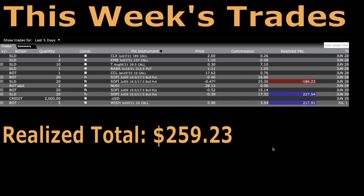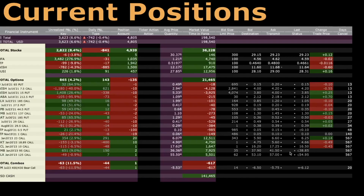Current positions, I don't think there's really too much to go into. Remember, this WISH 7.5 call was a covered call I did where I sold the call that was deep in the money. So as long as WISH stays above 7.5, my net profit for this trade should be about $400, because I'll sell the shares at 7.50 and net the difference. That was all time value in that contract.